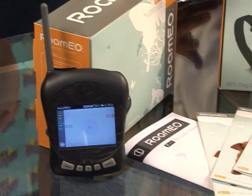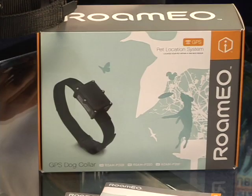This is the first show that we've been to with this unit. This is the Romeo Global GPS unit for dogs. It's a pet location system. Your pet wears the collar. This unit tracks where your dog is. It's got a 1 mile radius on it. It's true GPS. There's no cellular base receiver for it. It talks directly with the hand unit here via the satellites.